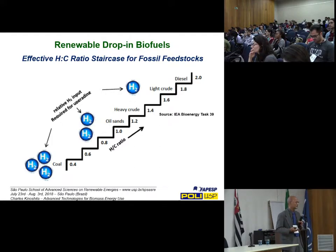The fossil side, they have the same problem as well. Not so much when they work with coal, which in fact is really bad. This is what we call the hydrogen to carbon stairway. Way at the bottom, it's 0, and then as you move up, you become more and more like a real drop-in biofuel. And when you reach 2.0, you're there. If we began with coal, we've got a long way to go.